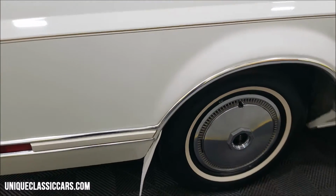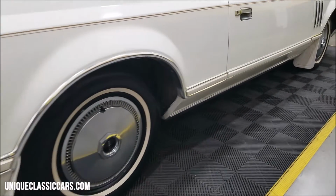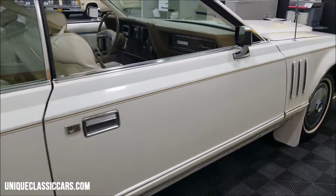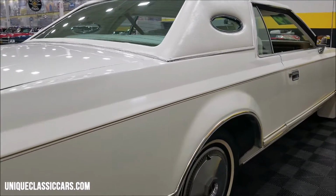You may not like those mud flap / rock guards on there, but you know what? Thank the person that put them on, because that's what kept this car from getting a lot of rock chips down below, exposing the metal, probably keeping this car in a lot nicer shape than it could have been.